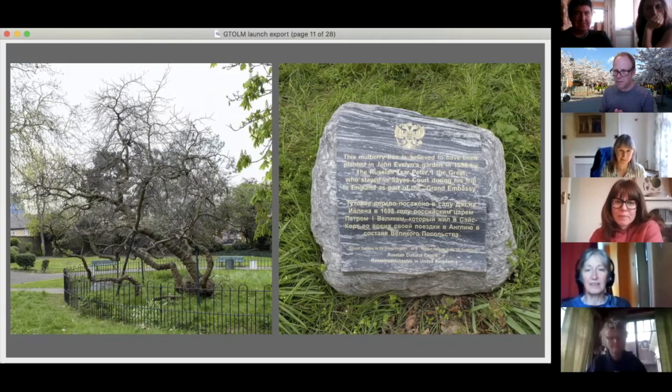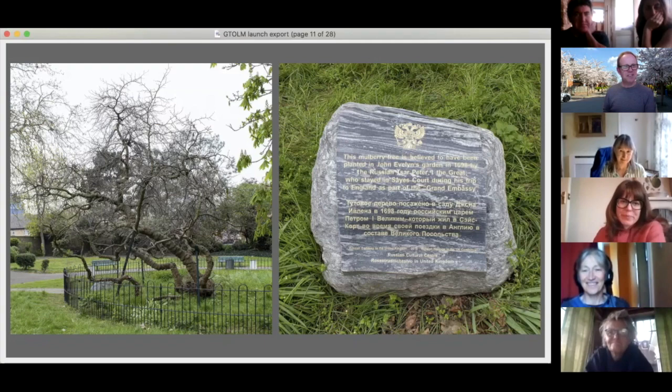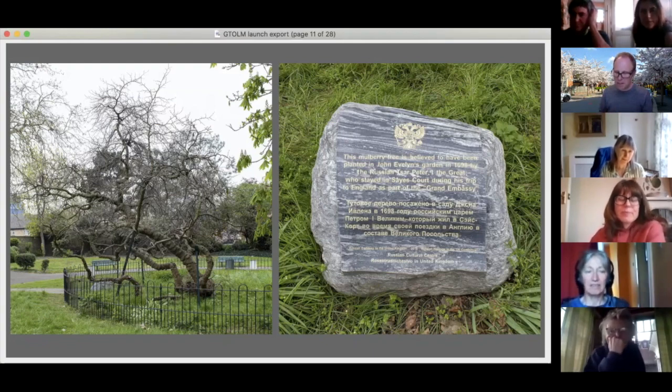One night a couple of years ago, this stone appeared next to the mulberry tree, claiming that Peter the Great planted this tree in John Evelyn's garden in the 17th century. Some tests have been done on this tree, and it proves that that's untrue. So it's fake news, I'm afraid, that this tree is that old. Like the tree before, it's probably only a couple of hundred years old. But what's remarkable about it is that it's in Deptford, right in inner London, and it is part of Evelyn's garden. So I think it's well worth being included for those reasons.